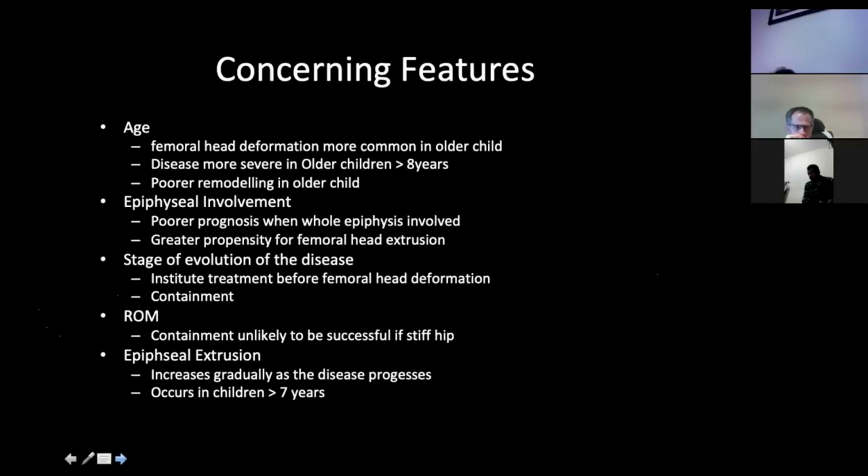So what are we concerned about? You've got a young person who has Perthes disease. What am I concerned about? I'm concerned about their age. If they're a little bit older, I'm more concerned about femoral head deformation and how severe the disease is. There's less option for remodeling in the older child. Epiphyseal involvement: if the whole epiphysis is involved, it's going to have a poor outcome.